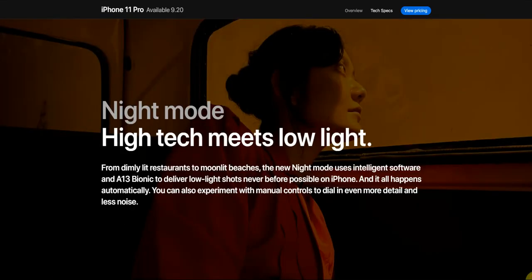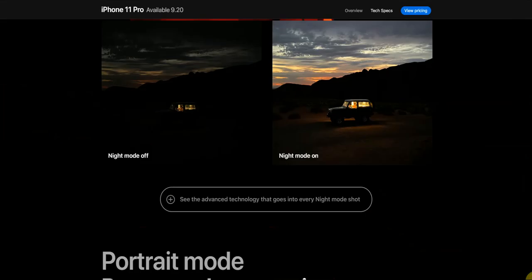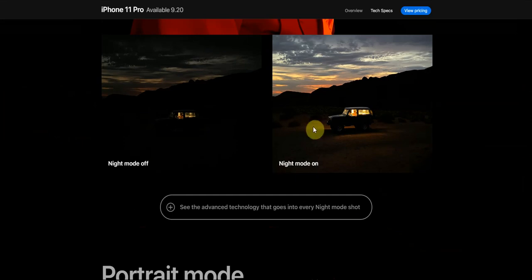Night mode, high tech meets low light, from simulated reference to midnight beaches. The new night mode uses intelligent software in iOS 13 and the A13 Bionic to deliver low-light shots like never before possible on iPhone. It all happens automatically. You can experiment with manual controls to dial in even more detail and less noise. There it is with night mode on, night mode off. If you have night mode off, it's kind of hard to see. If you have night mode on, it's easy to see the whole truck right there in the background.